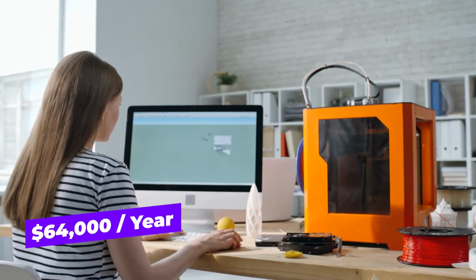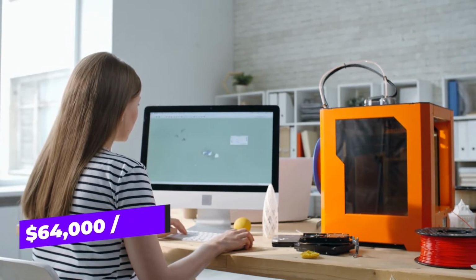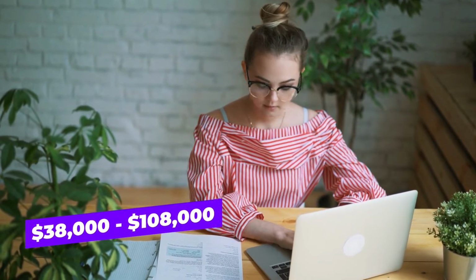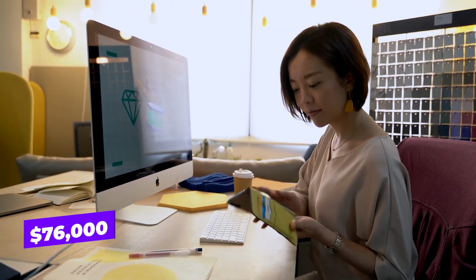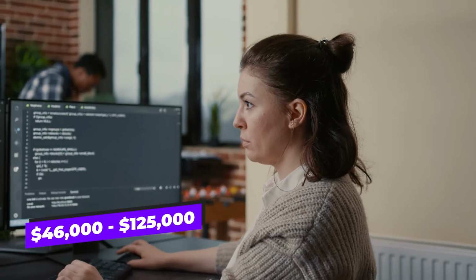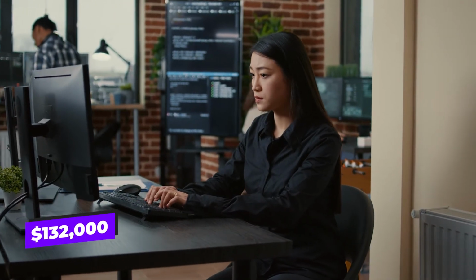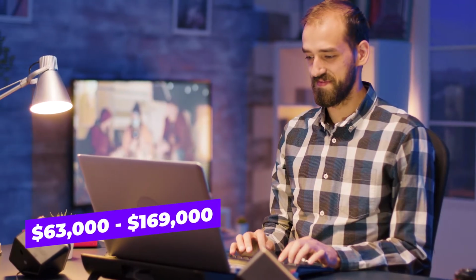The average pay for a junior front-end engineer is $64,000 a year, but depending on other factors, it can range from $38,000 to $108,000. The pay for a mid-level front-end engineer increases dramatically to an average of $76,000, with a range from $46,000 to $125,000. The average salary for senior front-end engineers increases to $132,000 but can range from $63,000 to $169,000.